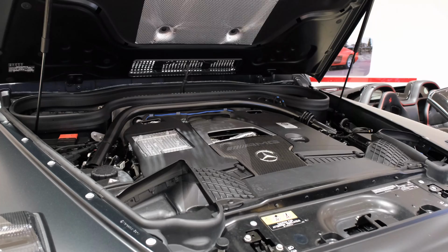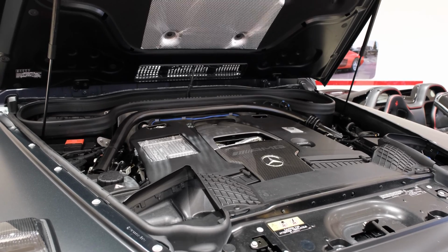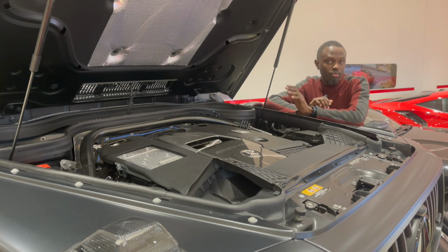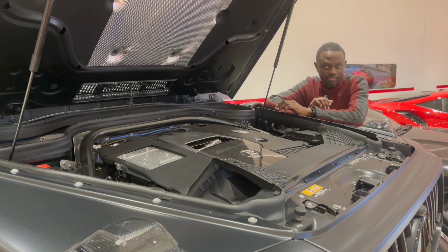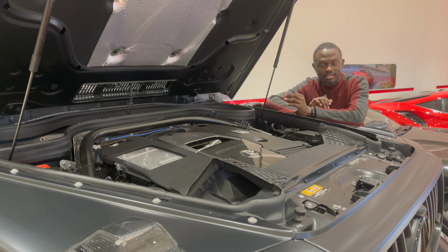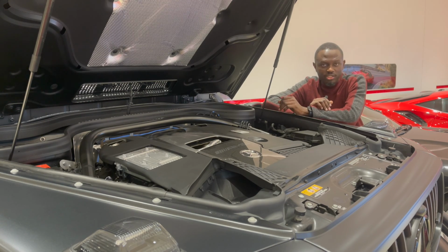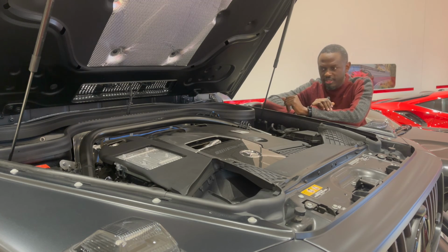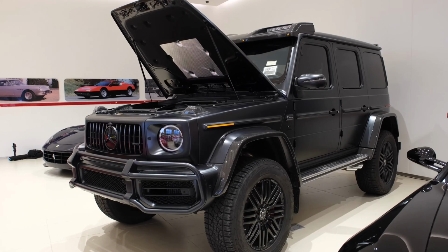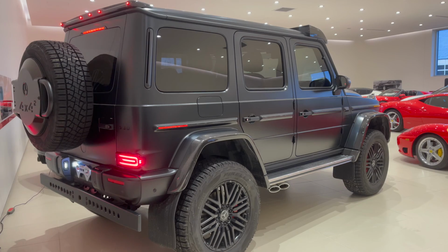The engine on the 4x4 squared is a 4-liter twin-turbo V8, and it produces 585 horsepower. That's actually 8 horsepower more than the traditional G63 G-Wagon, and the same pound-feet of torque. This car has 627 pound-feet of torque. It's been paired with a 9G-tronic automatic transmission, and I think the guys at Mercedes-AMG have done a phenomenal job to increase more power and to tune this car for an additional sporty feel and drive.